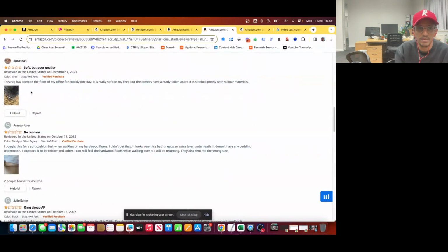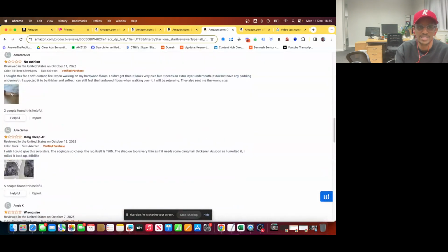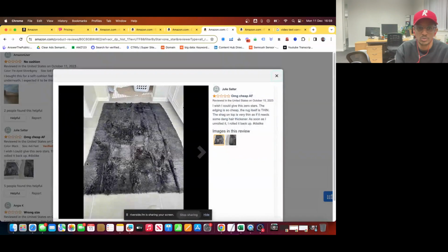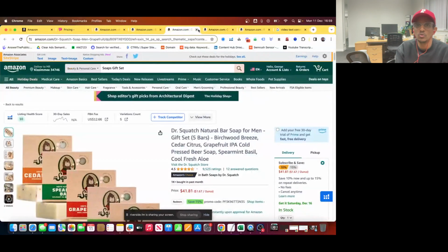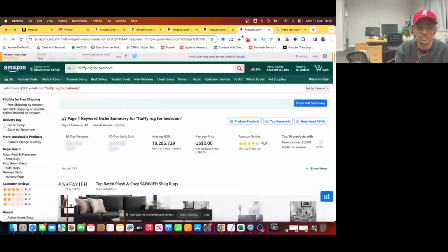You can see here, soft but poor quality. And this is what it looks like. So forget the lovely put-together image on the product. Actually, it looks bad. Again, okay, this is not so bad, but it shows it's cheaply made. But this one did it for me. I looked at that and I was just like, what on earth is going on here? That does not look like a new rug. So again, you can send all the traffic in the world through PPC. If you haven't got this piece right, it's just not going to work for you.